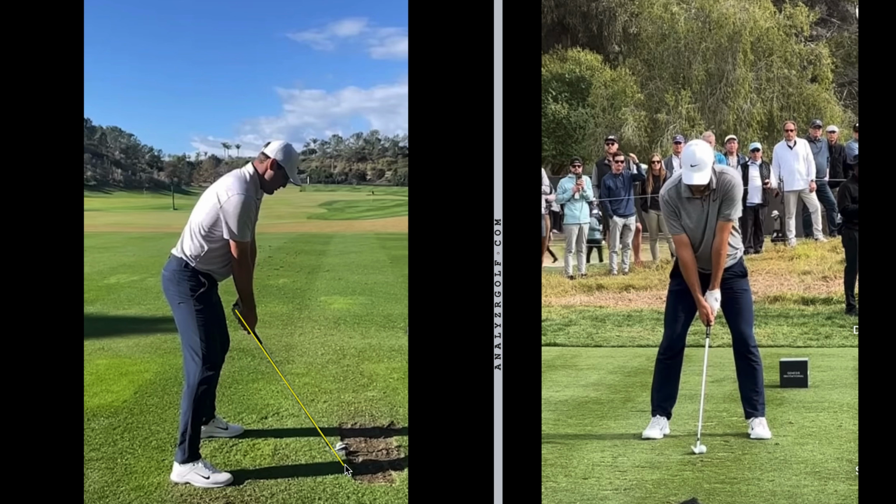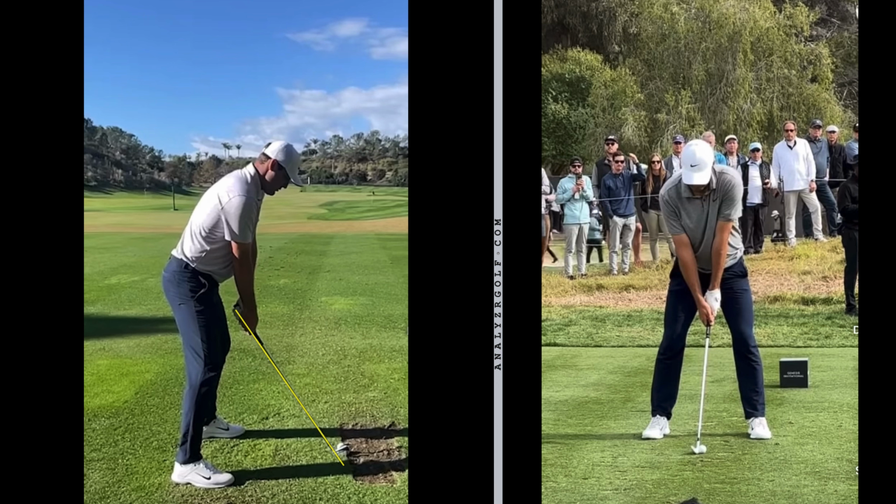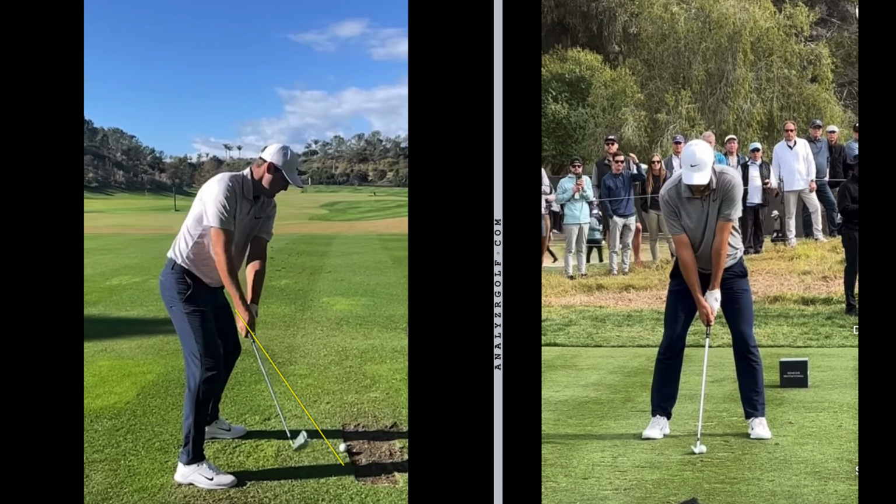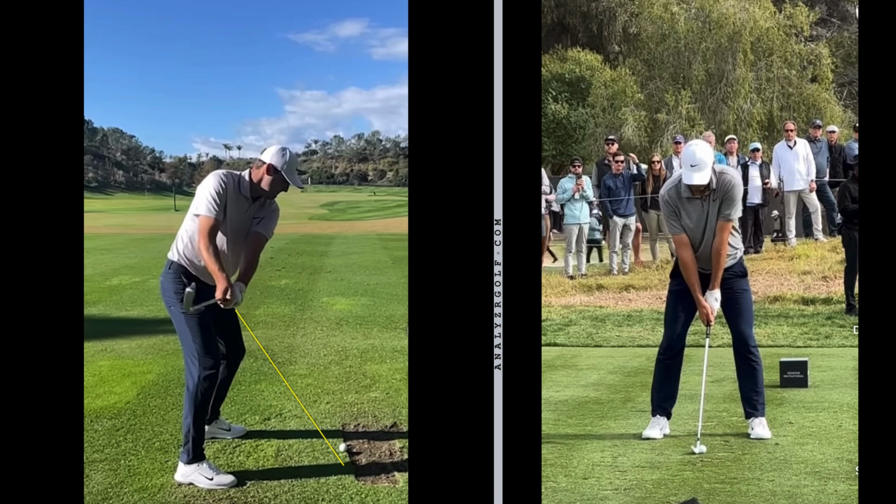So we'll just draw one down the line of the shaft. The thing that you're going to notice about Scottie as we take it away is he works the hands and the club a little bit more inside than most players. The camera angle is probably a little bit off here, so his club head is probably in quite a flush position with his hands at P2.